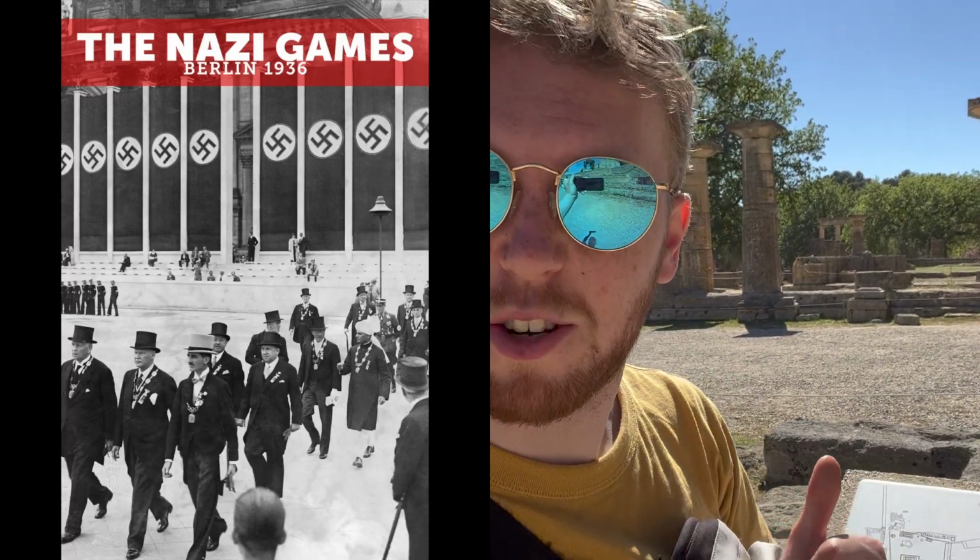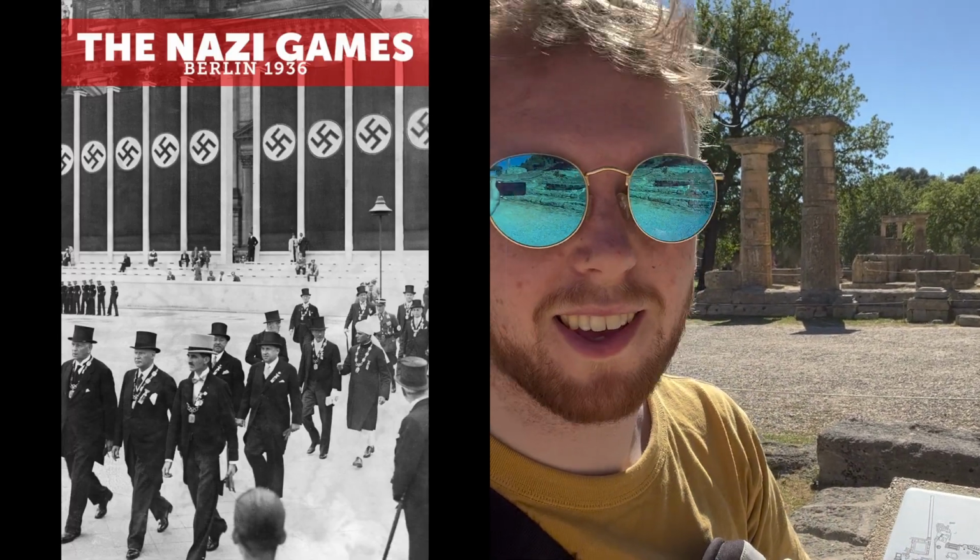But there we go. So this is the site. This is the actual bit where they light the Olympic flame. So cool. And now I can say I've been here. Brilliant. Let's get a quick snap of this.